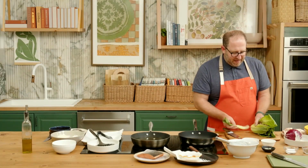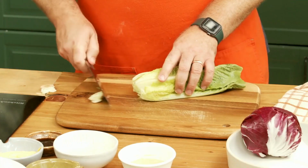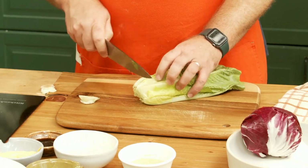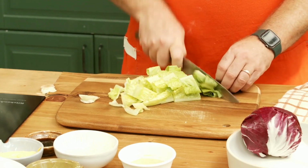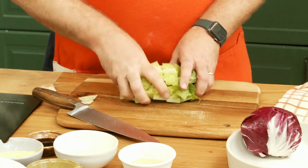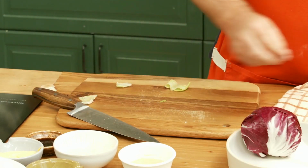Romaine is not my favorite lettuce. I just don't feel like it has a ton of flavor to it, but it's got a ton of texture to it. And for Caesar, to have that kind of crunch is kind of second to none. But if you're not a romaine fan or just want to mix it up, sometimes it's fun to go with something that has the crunch but isn't romaine, isn't even lettuce.